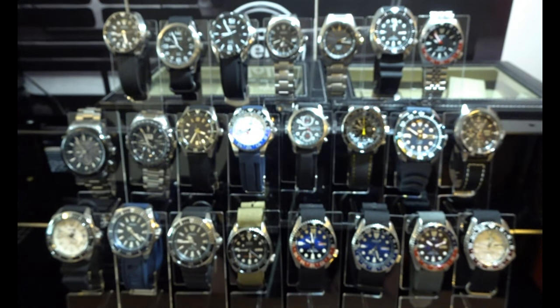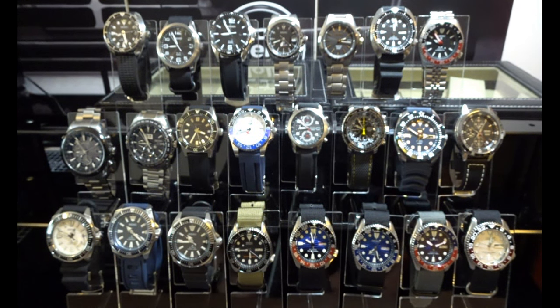Anyway, let's get down to my Seiko addiction. So this is a nice little treat for all the Seikoholics out there. So what I'll be doing is a little run through of my watches, specifications, and I'll be doing lume shots so you can actually see how good the lume is on them. Now there is a price difference between the watches.